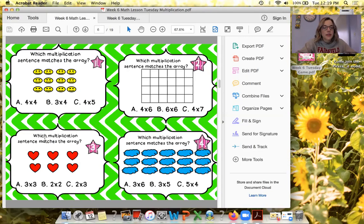Moving on. Number 3, let's look at this array. We have 1, 2 rows times 1, 2, 3 columns. This is the sentence we came up with. 2 times 3 matches option C. And number 4. Okay, which multiplication sentence matches this array? 1, 2, 3 rows. That's our first factor times 1, 2, 3, 4, 5 columns. That's our second factor. A, B, or C, which one matches the answer 3 times 5? B. So far we have B, A, C, B.